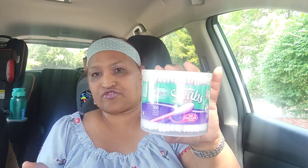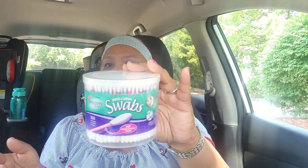Then this is a rebuy for me, Swiss Spurs, 100% cotton swabs, 300 cotton swabs in here. So that's what it looks like, and they're all colorful and beautiful.